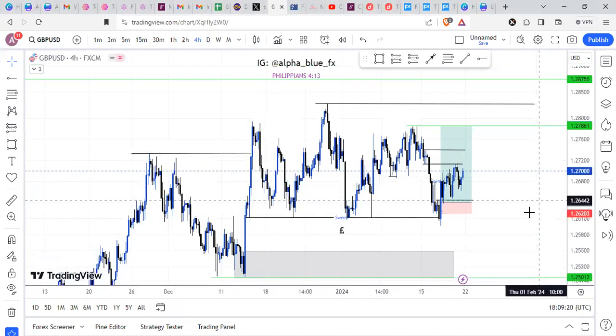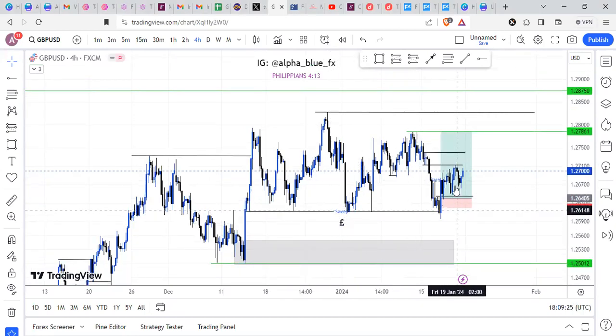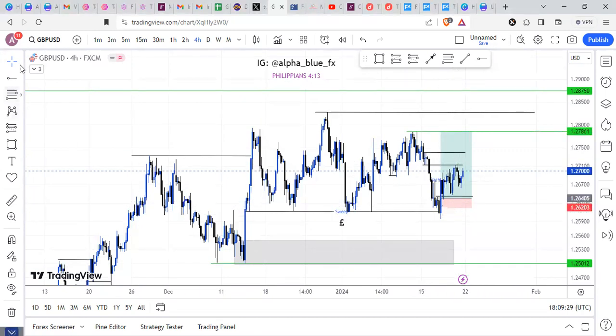And as you can see, the market came down, took some liquidity right here, and then started to push up. This right here is the trade I'm currently in. And let's see how it goes.